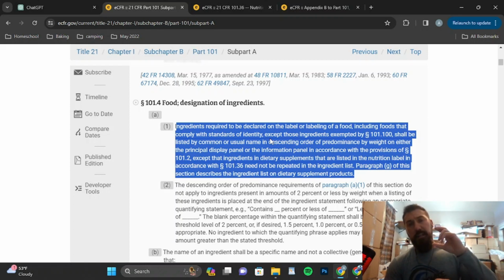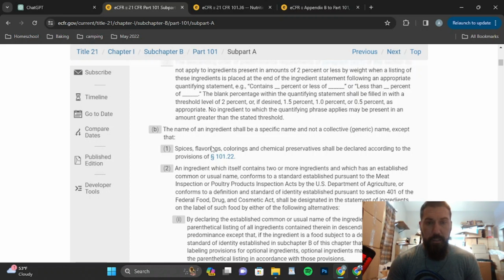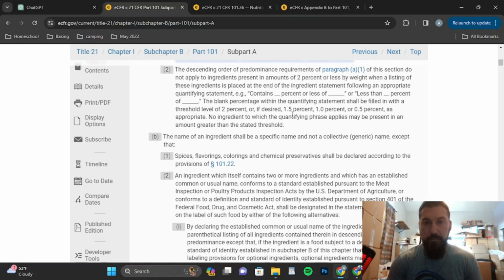Is that saying whatever you have the highest amount of should be at the top, and then it should go gradually down from there. If we break it down a little bit further, you can see that it just continues to go on until you have 2% or less. Then it's not necessary for it to go in a certain order. So that's when you're talking about other ingredients, things like that, that are listed outside of the panel when we're talking about dietary supplements.